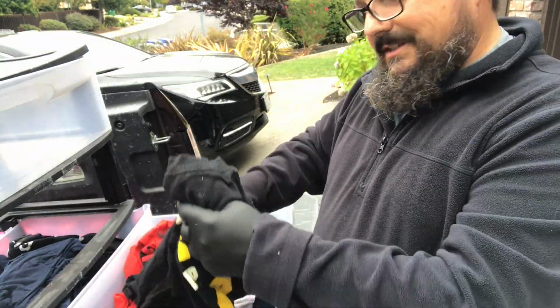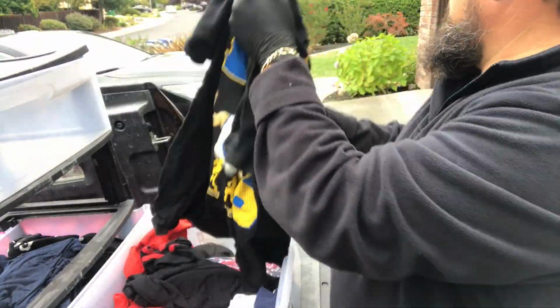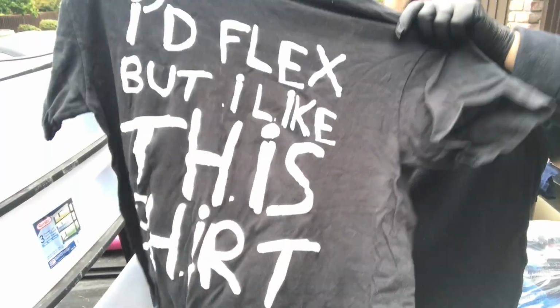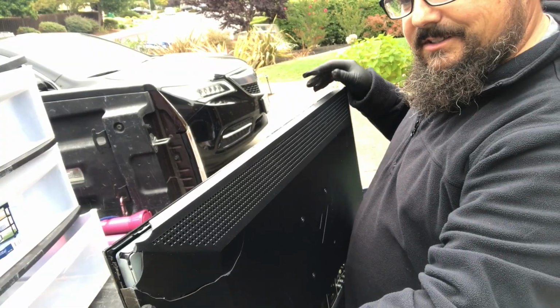I told you I love these plastic bins. Okay, Curry, number 30. That'll sell. Dragon Ball Z. It's pretty funny. These are Batman shorts. Look at that.